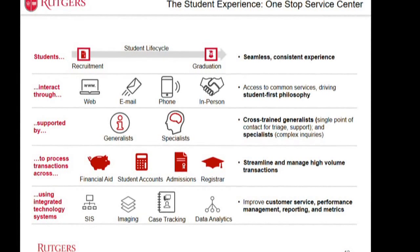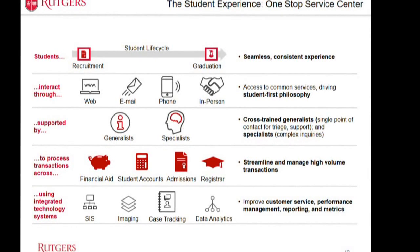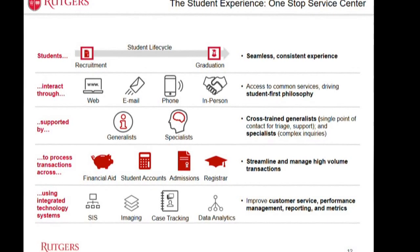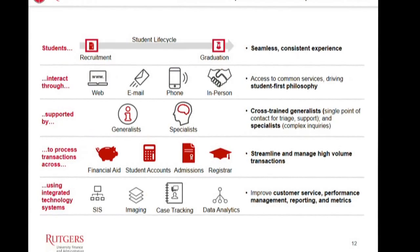These are the four areas that we're really focusing on. How do we manage the high volume transactions there, and what technology do we bring into play? Again, customer service, performance management, reporting and metrics are necessary here, but the whole idea is to fulfill at least partially one of the goals in the university strategic plan of improving the student experience and, frankly, stopping the runaround of students trying to deal with issues in these areas. So a lot more work to go on that. Questions on this?